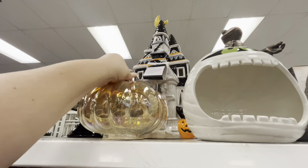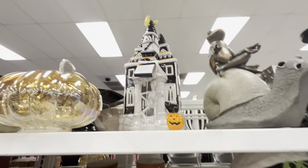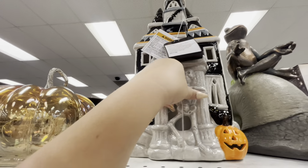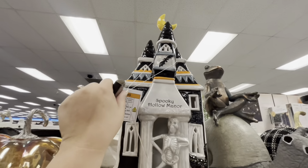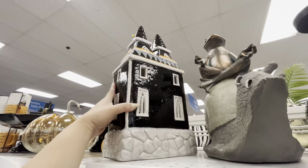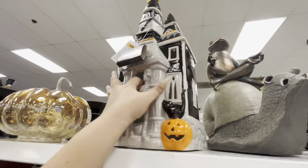And then look at this big house here. Wait a minute. It's so big and it lights up. Yeah, it has a candle inside, look. See the candle? It flickers. Spooky Hollow Manor. Wow, it is ceramic. It's so tall. That's what it looks like all around. And this is $30. It is a very nice house.